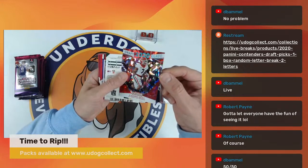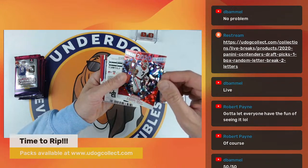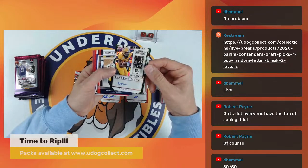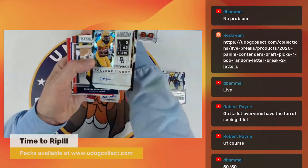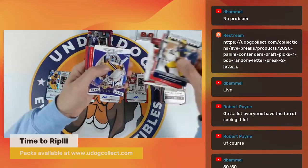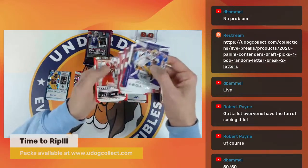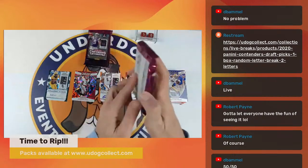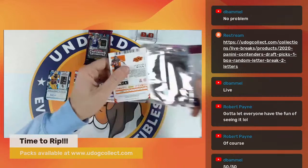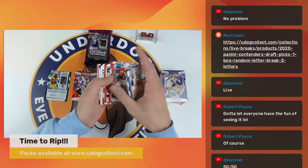DeAndre Swift. Cracked ice. That is 12 of 23. Nice. Followed by a Denzel Mims auto from Baylor University. Tua, dual, little Justin Jefferson there. I like Mims. I think Mims is a guy, you put a quarterback in that system, he's a heck of a player, man. He was electric at Baylor.